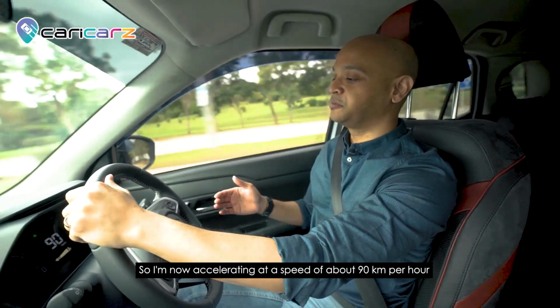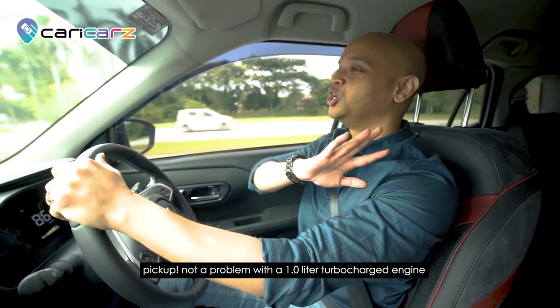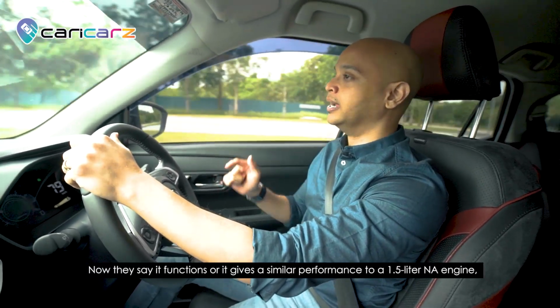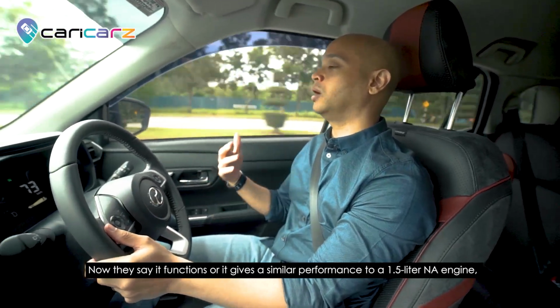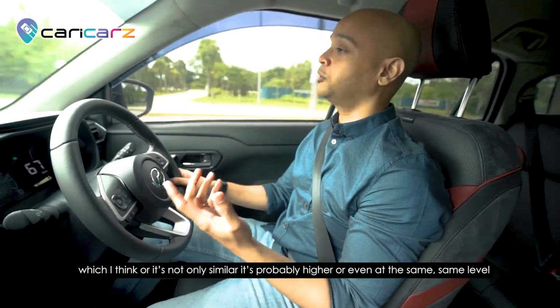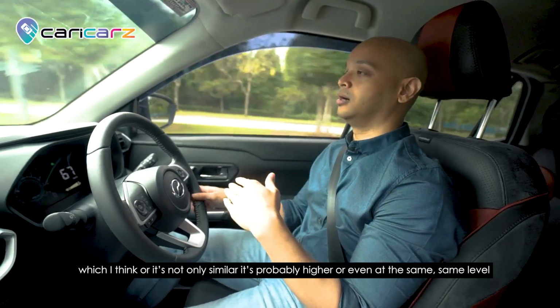So I'm now accelerating at a speed of about 90 kilometers per hour. Pickup, not a problem with a 1.0 liter turbocharged engine. Now they say it gives similar performance to a 1.5 liter NA engine, which I think is not only similar, it's probably higher or even at the same level.